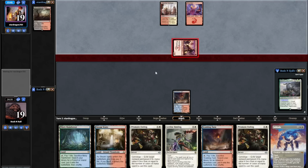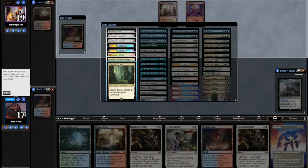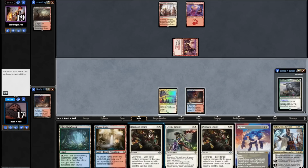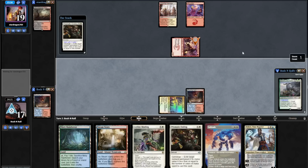I guess this Swiftspear really only needs to deal 1 extra damage for this to be even. Okay. It did not deal 1 extra damage, though. Rewarded. I'm going to get the Rockrin Triome. And now I'm going to Prismatic Ending this creature. They didn't cast any spells, which makes me think... I don't know what that makes me think.